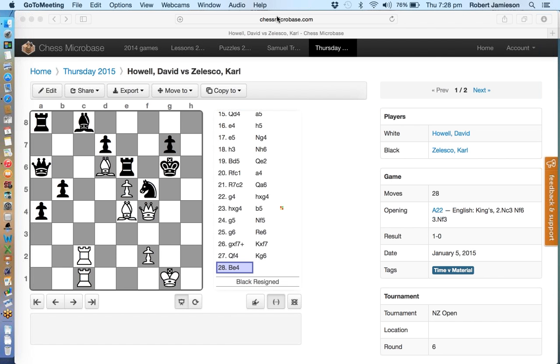So that's what I want you guys to think about. Don't be too greedy when you're playing. Think about your pieces, putting them on good squares like the Grandmaster did today, and hopefully you can have a similar result in your games.